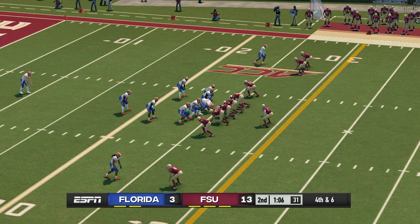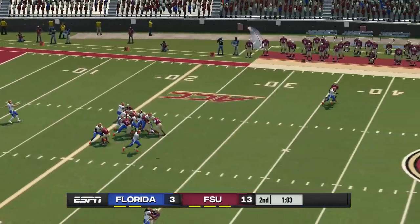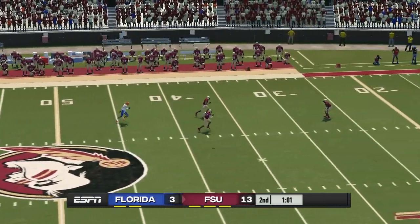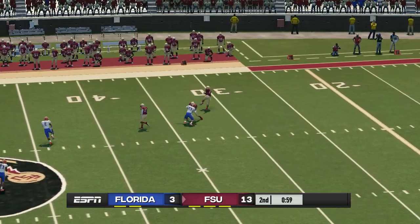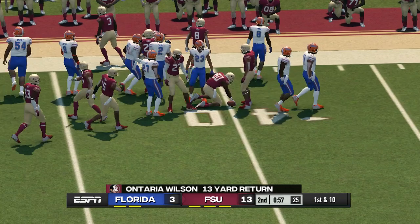Wilson will be the return man. He puts it away, and it's a great kick. He's to the 40. Gets to about the 41-yard line.